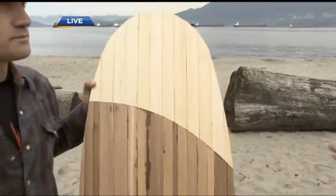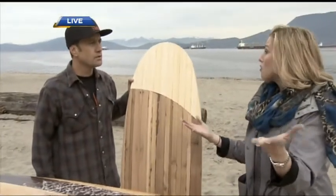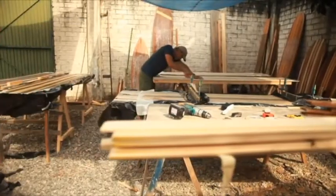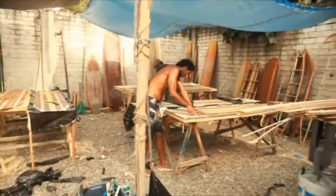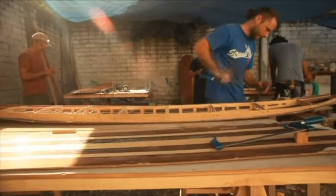And so how long does it take for you to make a surfboard? And I know that you actually teach workshops, and we have some footage of one of your workshops in Mexico. What is the process? How long does it take? For me, for a shorter board like this, I'm probably into it about 30 hours, but in my workshops, we can put people through and get a surfboard made in about 7 days.